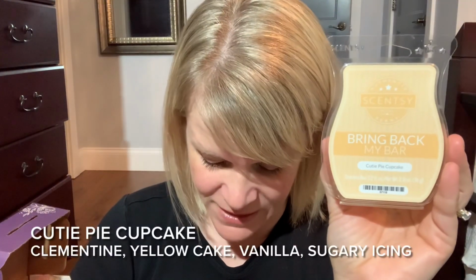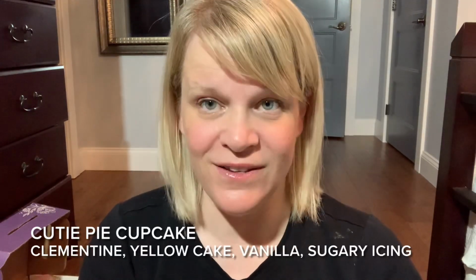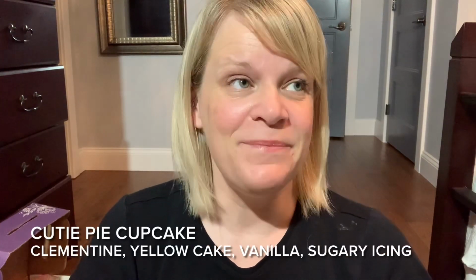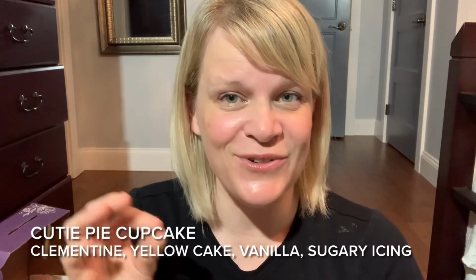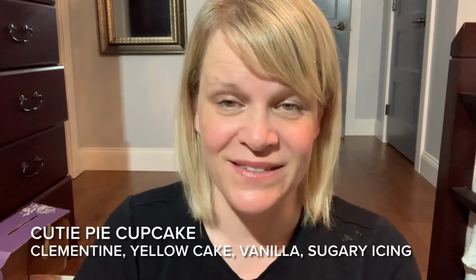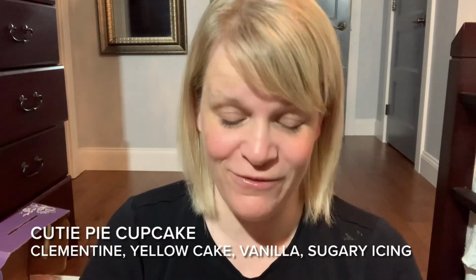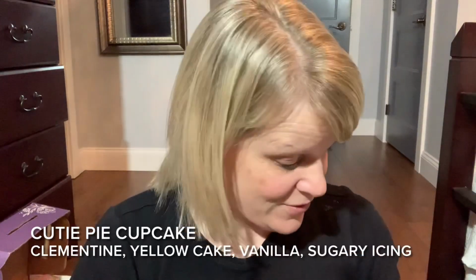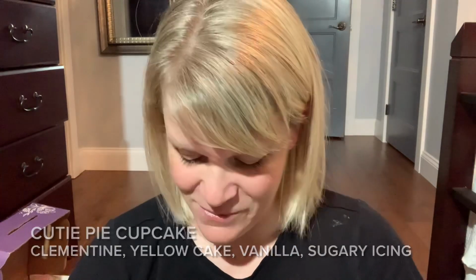The next one is Cutie Pie Cupcake. And this one has notes of clementine, yellow cake, vanilla, and sugary icing. My sister calls this the Sobeys cake. So Sobeys cakes are very delicious. It's a grocery store here, but they make pretty good cakes. And this has a little bit of a citrus bakery, which is really nice for spring and summer, I always say. Some of the bakeries are very heavy, so they're great for fall and winter, and this is perfect, in my opinion, for spring, summer. So that is Cutie Pie Cupcake. I definitely have a few more bars in the closet of that one.